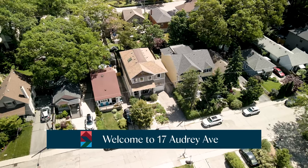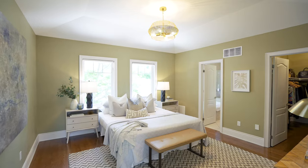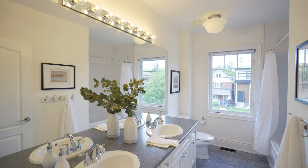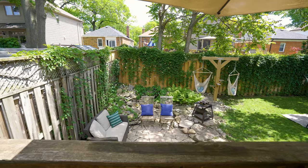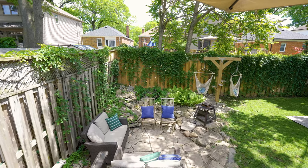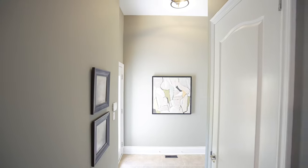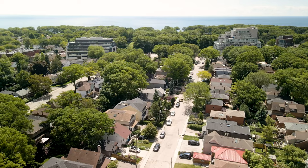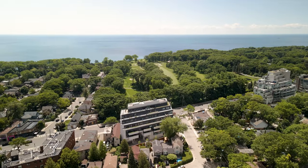I'm here today to share my latest listing at 197 Audrey Avenue. This home is filled with natural light and features 4+1 bedrooms and 4 bathrooms. There's also a finished basement and a beautiful backyard that's perfect for entertaining. The home also has a private drive and built-in garage that enters into a great mudroom. The location is wonderful, just steps to Kingston Road Village and close to the coveted Toronto Hunt.